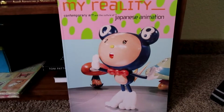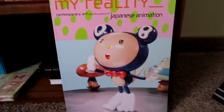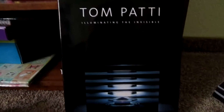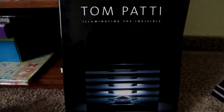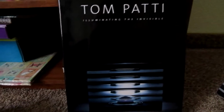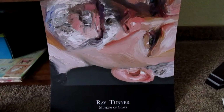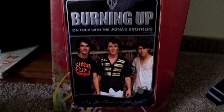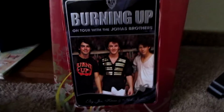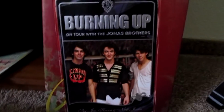My Reality: Contemporary Art and the Culture of Japanese Animation. This I picked up in Washington for $1. Illuminating the Invisible by Tom Patty, another book I also picked up in Washington and is a great study tool. Museum of Glass by Ray Turner. And finally, Leaving It Old School: Burning Up on Tour with the Jonas Brothers. I swear to God, I'm surprised I haven't gotten rid of this book yet. It is so old. Oh my.